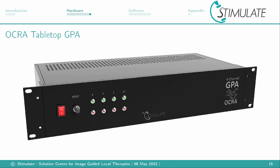Our 4-channel gradient amplifier comes in a 2-unit 19-inch rack housing. It has status LEDs on the front for each channel. Inside there's overcurrent protection to protect the coils and temperature protection to protect the end stage for each channel. This is indicated by the status LEDs. The channels can then be reset via a button.